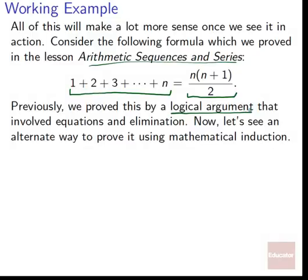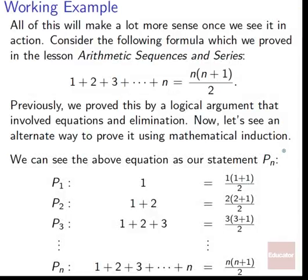But we also could prove it through mathematical induction. So let's see another way to prove this through mathematical induction. We can see that the above equation is effectively our statement Pn. We can turn this into our statement Pn. It's this guy right here. So how would this work?